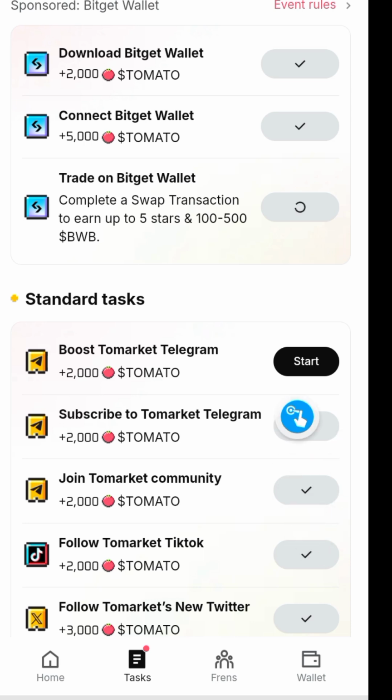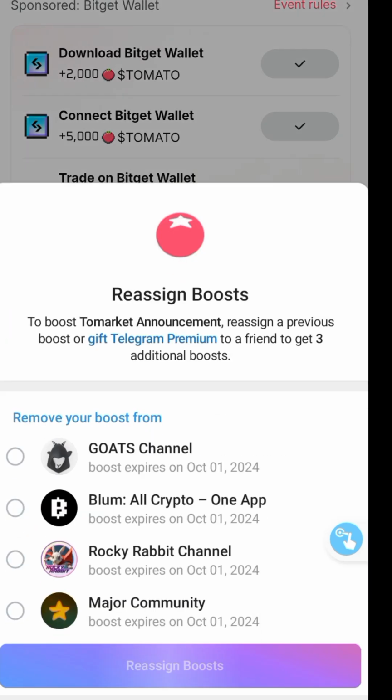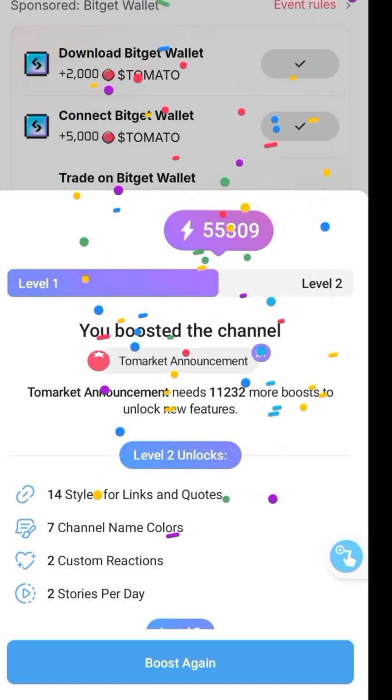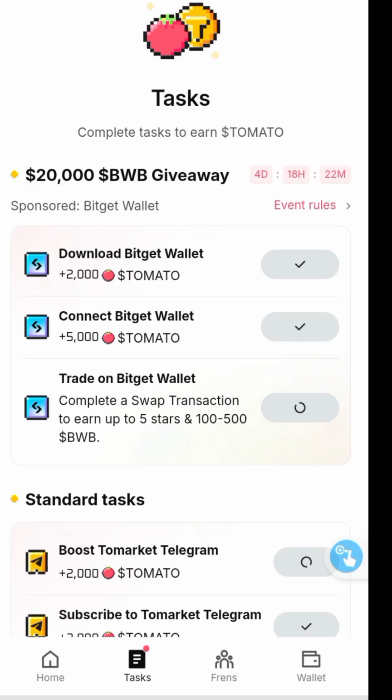I've got something to do here to boost the Tomarket Telegram. Let me click on that. I think this is for premium users, Telegram premium users. So I'm just going to do the boosting. I can reassign my boost. Reassign from GOAT to this, reassign and do the boosting. So that gets me that right there.